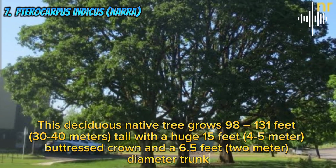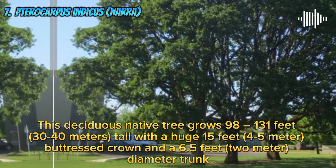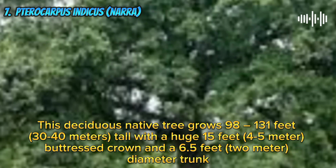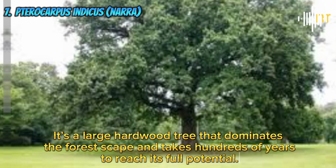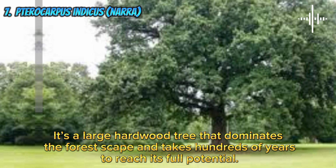This deciduous native tree grows 98 to 131 feet, 30 to 40 meters tall, with a huge 15 feet, 4 to 5 meter buttressed crown and a 6.5 feet, 2 meter diameter trunk. It's a large hardwood tree that dominates the forestscape and takes hundreds of years to reach its full potential.